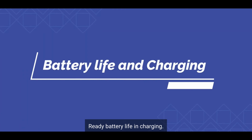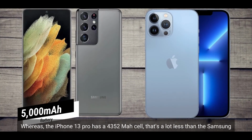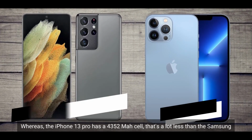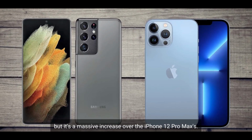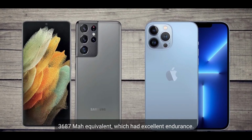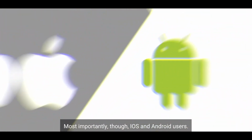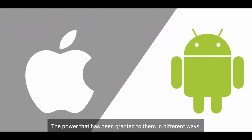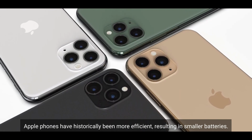Battery life and charging. The Samsung phone has a 5000 mAh battery, whereas the iPhone 13 Pro has a 4352 mAh cell. That's a lot less than the Samsung, but it's a massive increase over the iPhone 12 Pro Max's 3687 mAh equivalent, which had excellent endurance. Most importantly though, iOS and Android use the power that has been granted to them in different ways. Apple phones have historically been more efficient, resulting in smaller batteries.